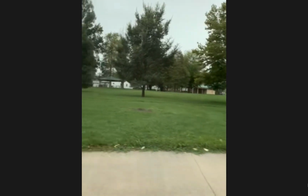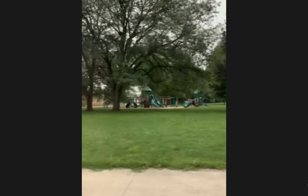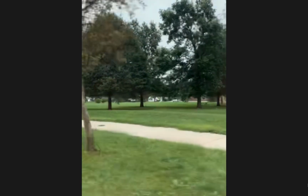While there was nobody playing at it, it had plenty of trees, seating areas, and space that made it look nice and inviting for the surrounding community. It also had a pavilion and indoor bathrooms that could be used. In this video, you can see how the park is nicely kept up and how it's inviting for the community to use.